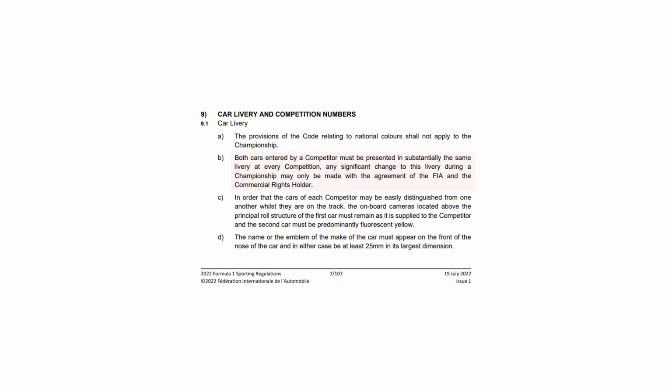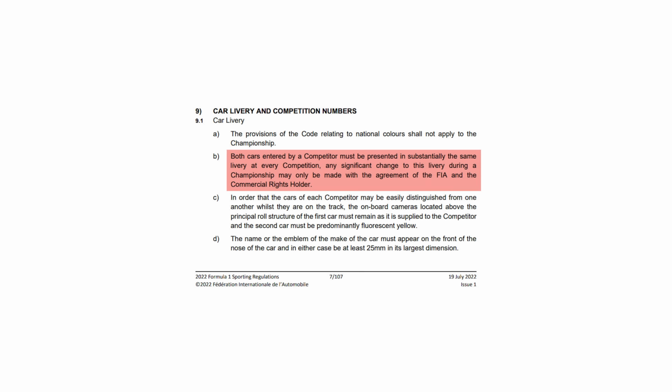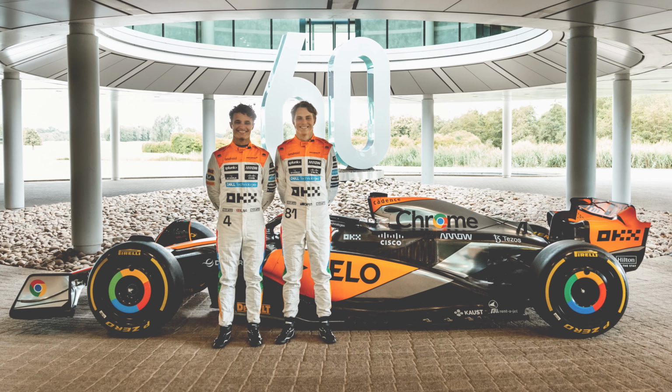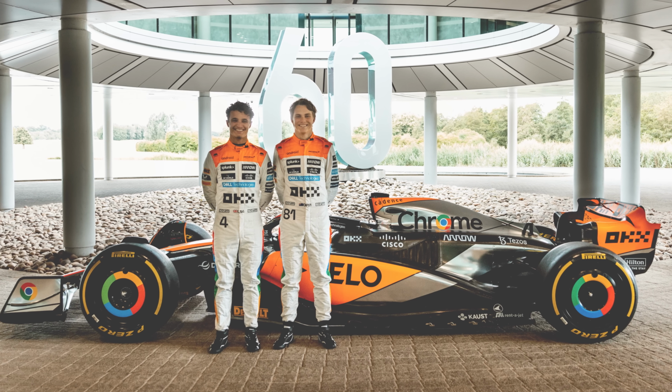Further to that, there are FIA sanctioned sporting regulations about liveries which do limit the scope of this. Both cars must be presented in substantially the same livery at every race. Significant changes like the Triple Crown livery, for example, must be pre-agreed with the FIA and Liberty Media. It's still a good looking car, it's still a 7 out of 10 for me, but can I make it any better? Can I put my money where my mouth is? Well, of course I can.